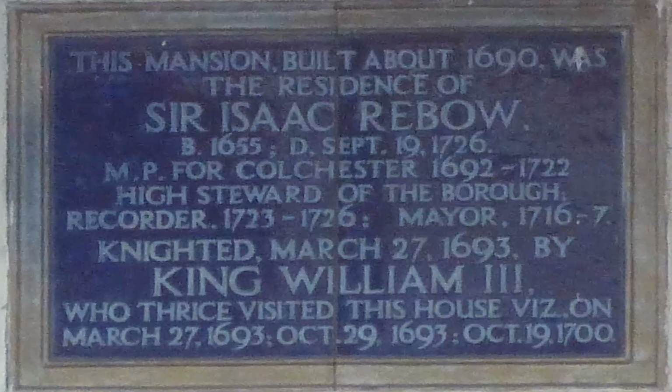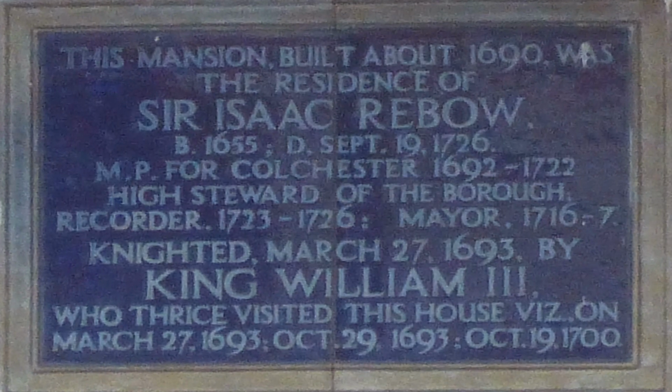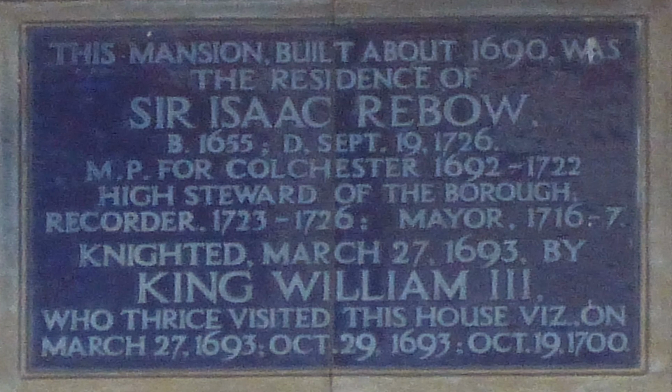But this house has royal connections because Sir Isaac Rebow was well connected, and one of his friends was King William III. King William made numerous trips to the continent through Harwich, passing through Colchester on the way, and made numerous stops in Colchester to see his friend Isaac. On one such occasion, Sir Isaac was knighted in this house on the 27th of March 1693.